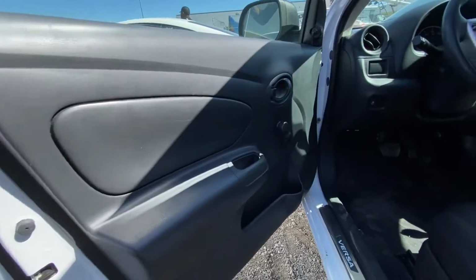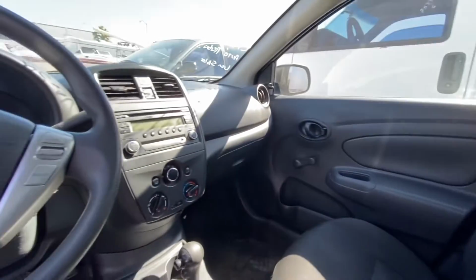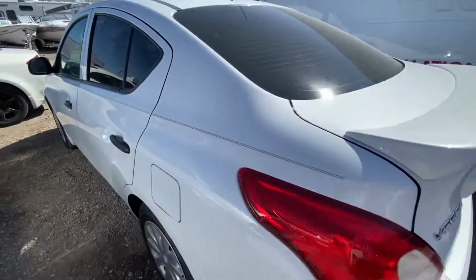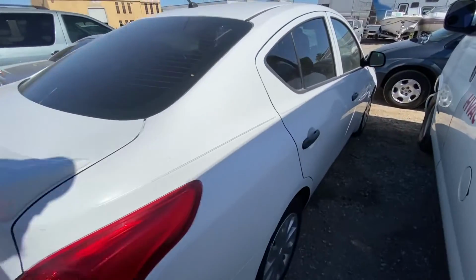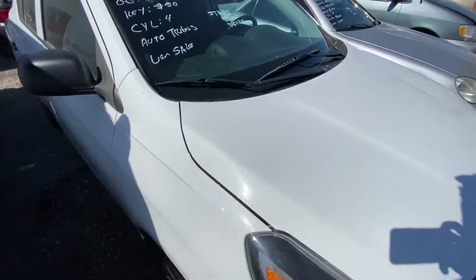But if you take a look at the inside, it does have the manual windows, so this is definitely the bottom of the line Nissan here. So this one should go pretty cheap. It shouldn't go too high, but even if it does, I'm thinking it'll go for like 35 at a high, maybe like 27 at a low. I don't know what you guys think about the Nissan though. Let me know in the comments below, man.